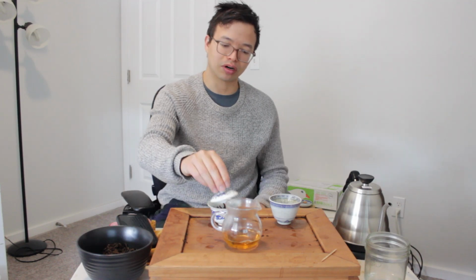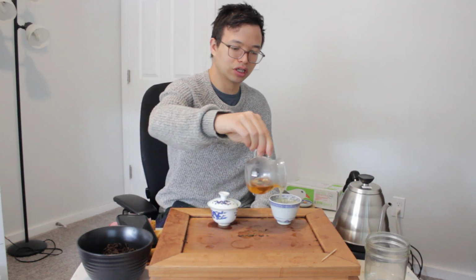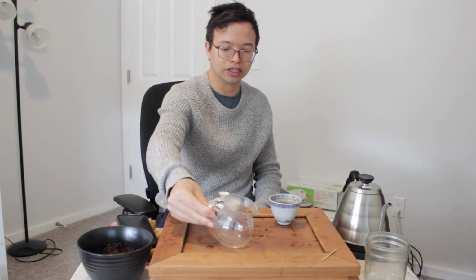Aroma starting to lose just a little bit. I'd expect this tea to probably get a little bit woodier as it goes. I'm not detecting any fruit or anything like that. So the initial taste has very little sweetness. The sweetness is almost entirely this woody, lingering sweetness in the aftertaste.